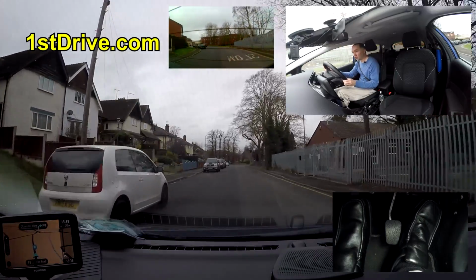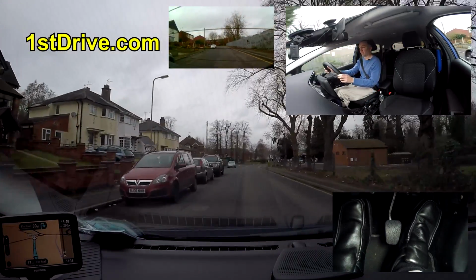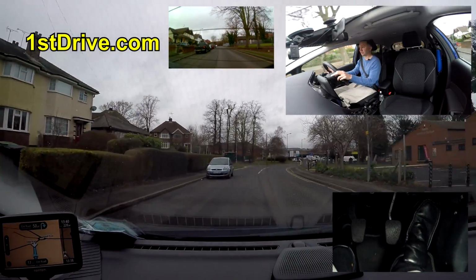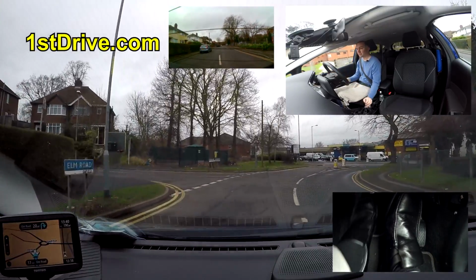There's an interesting house round here. They always have the Christmas decorations up all year, even in the summer, in the heat wave, they have the decorations up. I'm going to go round here and I'll pull up on this quiet road. I think if I go this way, it goes back to where we started.